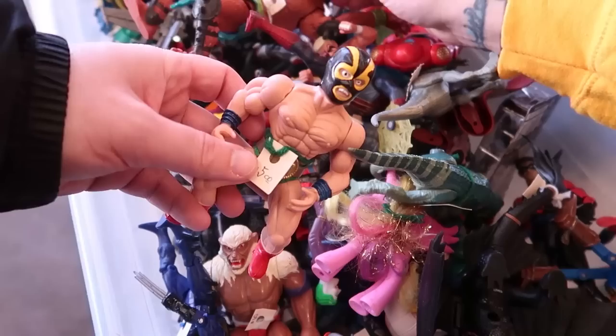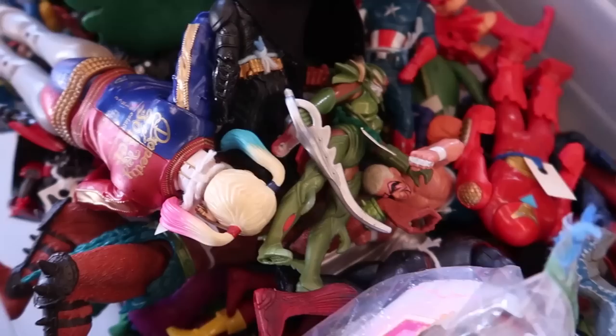Just found something that is definitely coming home with me at this show. And look at this. There's a whole pile of random weirdos here. I love this giant Hulk. I mean, he's all twisted up, but I love him. He's huge. That's a pretty cool figure.